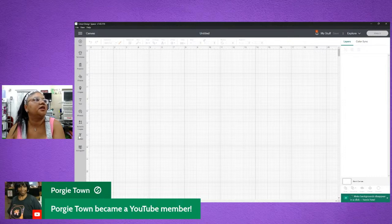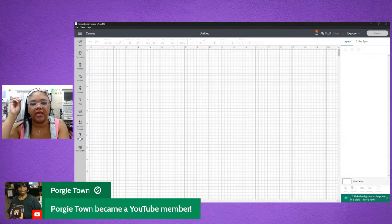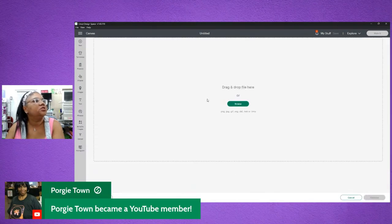There's a new project. So this is how easy it is, if you have a Cricut, to upload a design and cut it out yourself. Okay, so let's upload image. We're going to browse, and I'm pretty sure it's in my downloads folder because it's already an SVG.